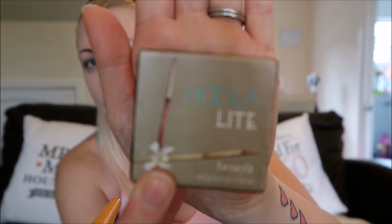Okay, so next I jump straight into the Hoola Lights. It is by Benefit and I love it. It's very natural and it doesn't have those orangey undertones, which is not what you want. You don't want to look orange.